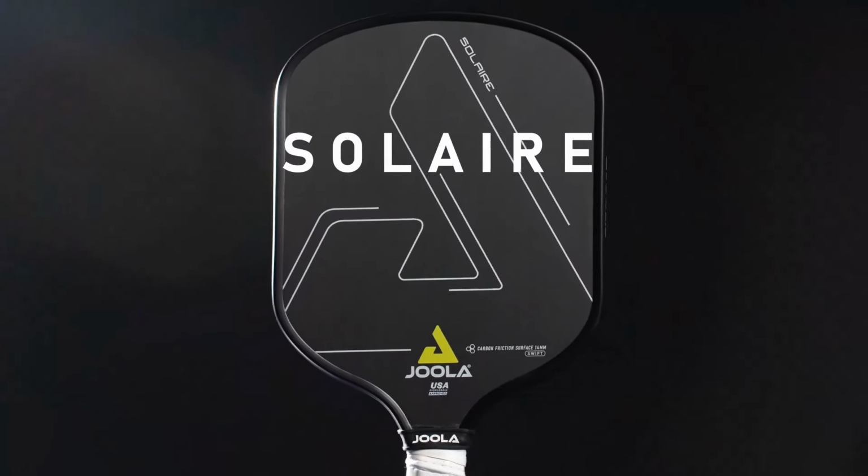Number 1, Jola Perseus Mod TA15 Pro Player Edition. The Jola Perseus Mod TA15 is a top-tier pickleball paddle designed for players who prioritize both power and precision. Featuring Jola's thermoformed carbon fiber construction, this paddle delivers maximum durability while maintaining a lightweight feel, allowing players to generate explosive power without sacrificing control.